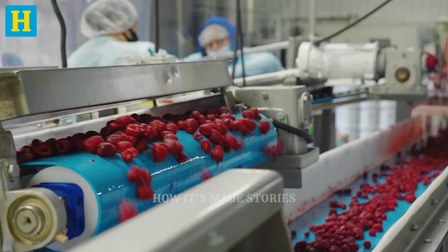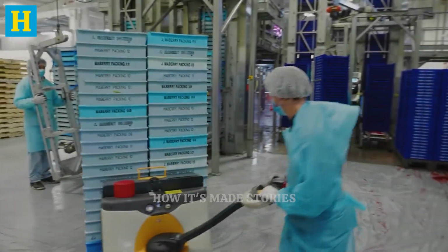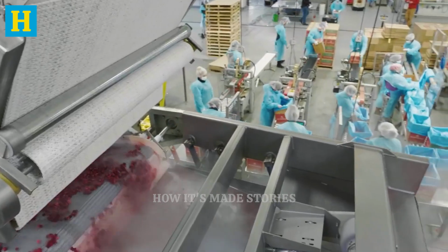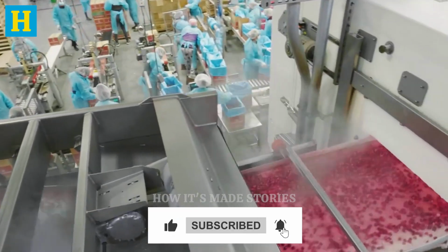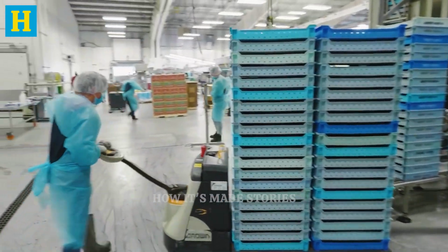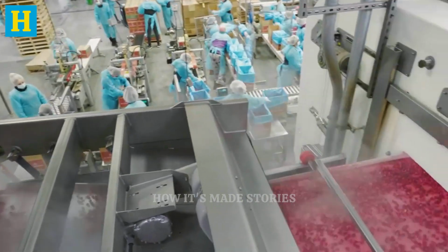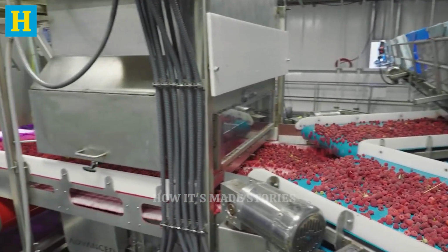Within just 2 to 3 hours of processing, the cleaned raspberries are quickly frozen, locking in their fresh flavor and quality for consumers. After their initial inspection and cleaning, the raspberries are prepared for the individual quick frozen process, which preserves their quality and freshness. The berries first pass through a freezing tunnel where they are rapidly frozen. Given that raspberries are delicate and prone to crumbling, this step requires special care.